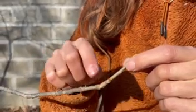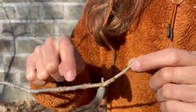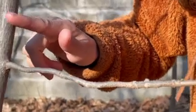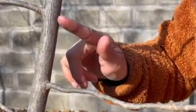And you can also see, because this tree is young, you can see some of those lenticels where you see the little tiny dots. Those are lenticels. That's where the air is going in and out of the tree. And the bark is pretty smooth on this young tree. There's an older hickory I'm going to show you.